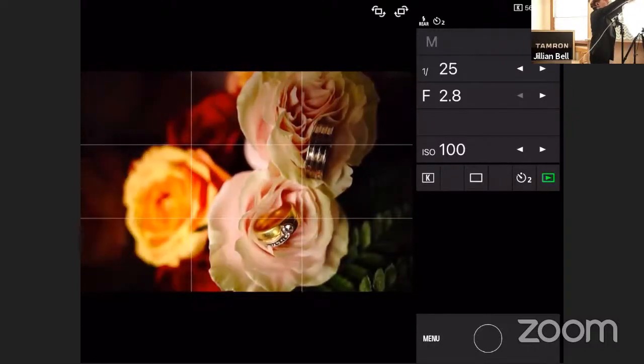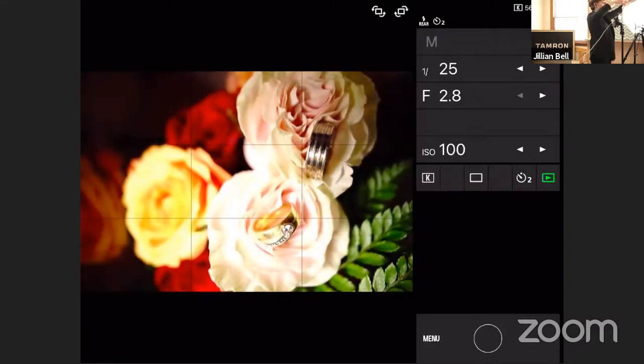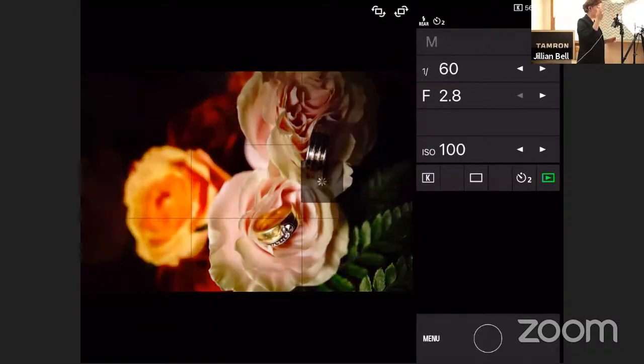This is where barn doors would come in really helpful, because you can direct the light. You can put a little more light on your background and a little less light on your subject. But taking the diffusion off, you can see very quickly how that changes the contrast. Now I can do a faster shutter speed because I've got more light.